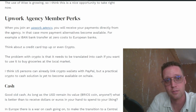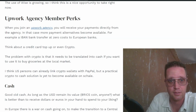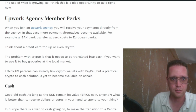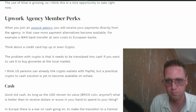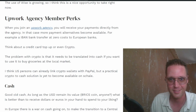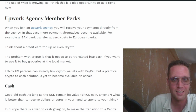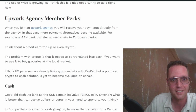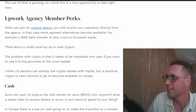The problem with crypto is that there's not a really common way to convert it into cash, and in the end you need real money to buy food. That's what it comes down to. Nice, all these online payments, but locally cash is still king, as long as that remains.